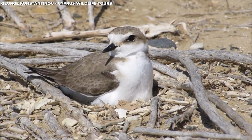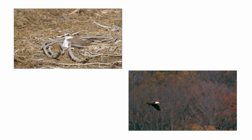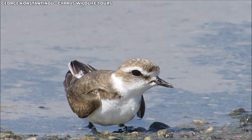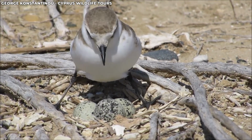They also build their nests on the ground, usually in shallow scrapes in the sand. This low-profile nesting keeps them hidden from aerial predators and helps them stay safe. However, when danger approaches their nest, the adult bird pretends to have a wing problem and starts moving away from the nest. This trick diverts the predator's attention away from the clutch of eggs.